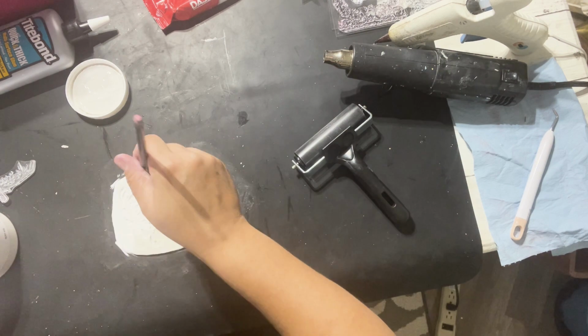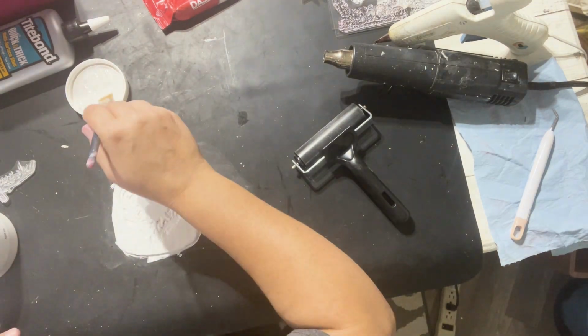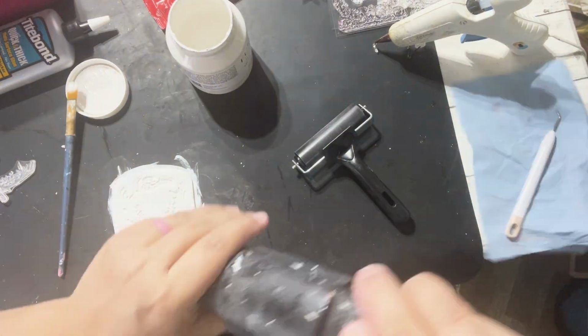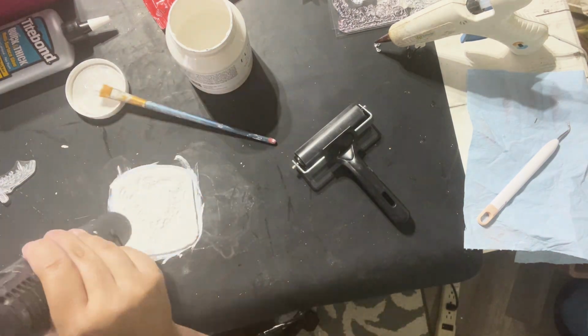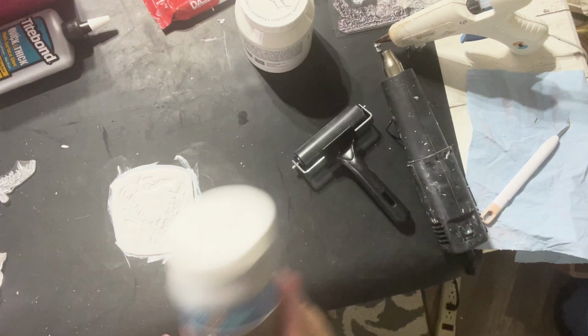in the color Victorian Lace, just paint it white, and then I'll dry it, and I'm going to use some antiquing wax to bring back all that gorgeous detail. And this is just another fun way to use the stamps. I think it looks really cool.